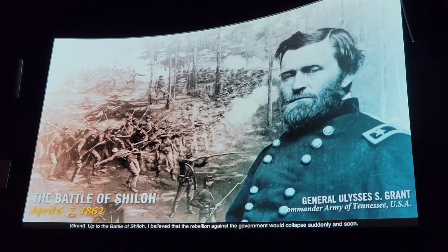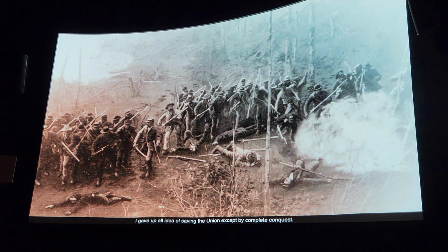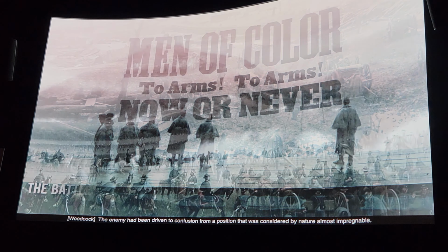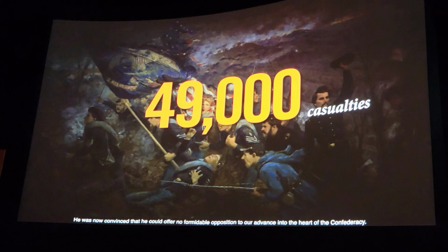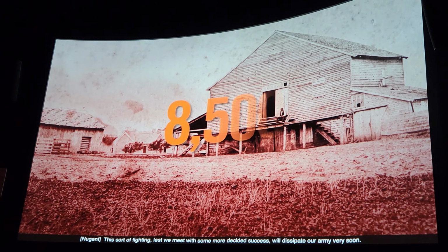Up to the Battle of Shiloh, I believed that the rebellion against the government would collapse suddenly and soon. But when the Confederate armies assumed the offensive and made a gallant effort to regain what it had lost, I gave up all idea of saving the Union except by complete conquest. The enemy had been driven in confusion from a position that was considered by nature almost impregnable. He was now convinced that he could offer no formidable opposition or advance into the heart of the Confederates. This sort of fighting, unless we meet with some more decided success, will dissipate our army very soon.